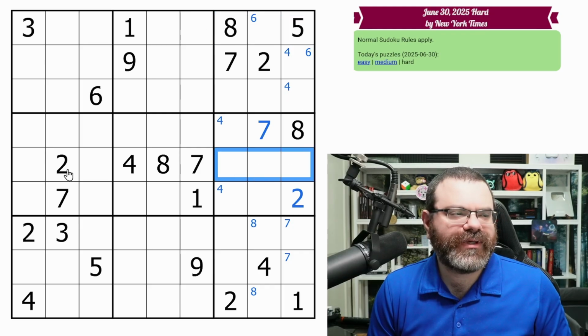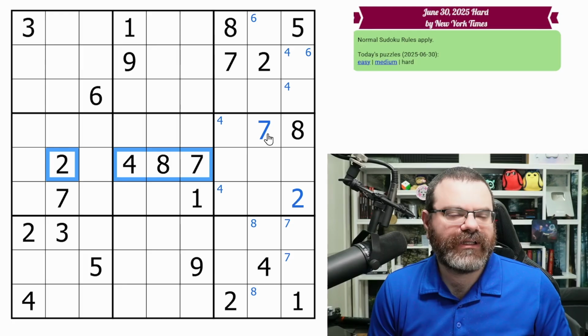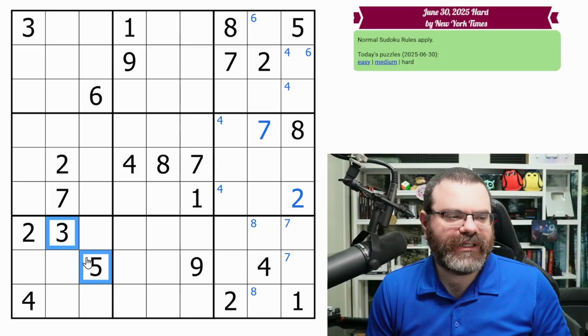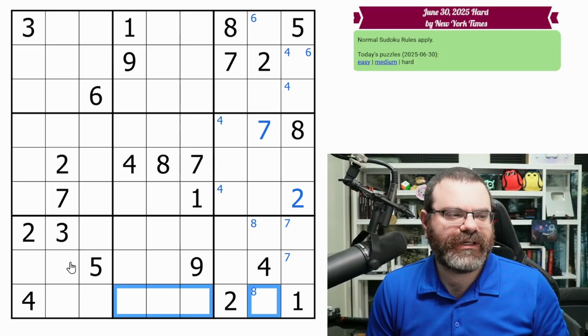Anything else look through here? So we have 2, 4, 8, and 7. Yes, we caught all of that. All right. 2, 3, 5. So we need the 3 and 5 in this row. That's not helpful yet.